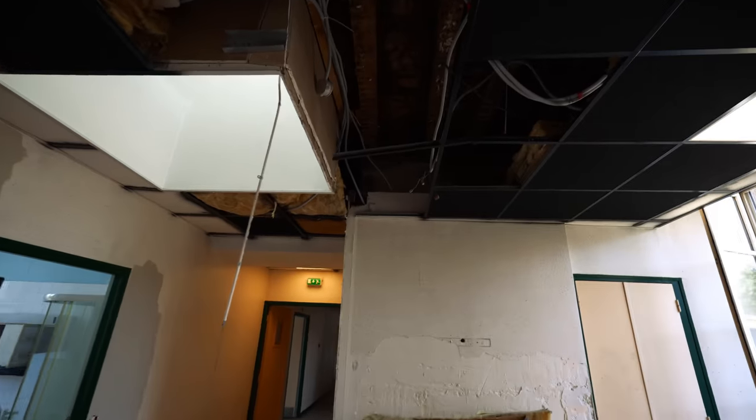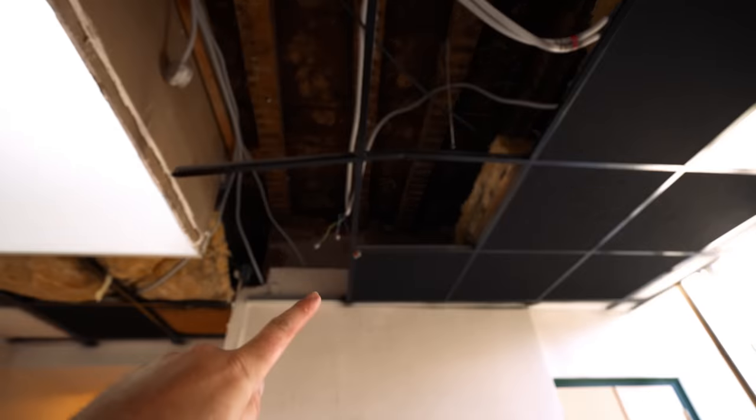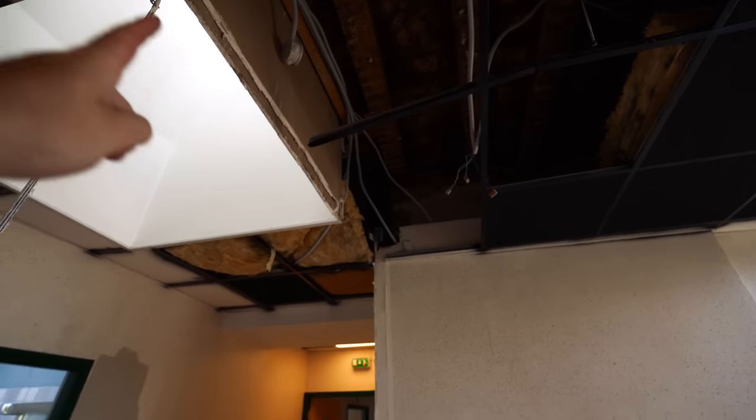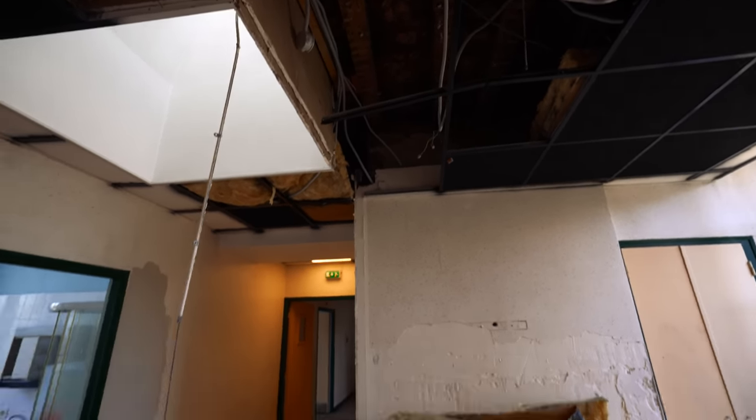I went out this morning with Gwendolyn and we managed to source some of this metal railings, because there's a bit of damage here and I need to do some work to replace some of it, because this is where the wall used to be. These black panels, they're acoustic.